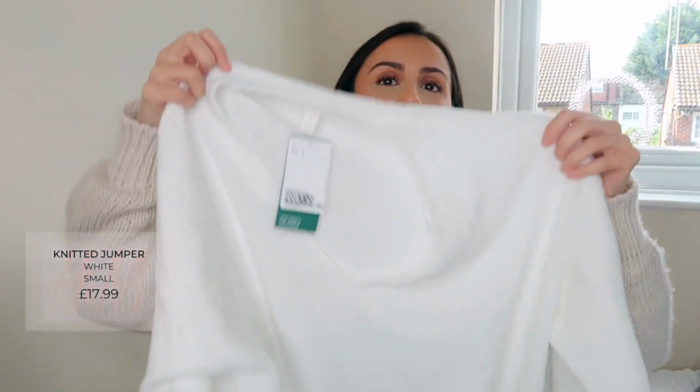So the next item is a really nice cozy white oversized jumper. It has a nice v-neck as well. It's not too plunge, which I think is perfect, especially for the colder months. I don't like things too plunge when it comes to knit jumpers, because the whole idea of having a jumper is to keep you a lot warmer.